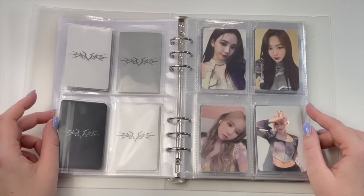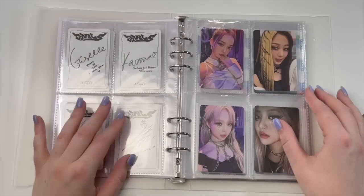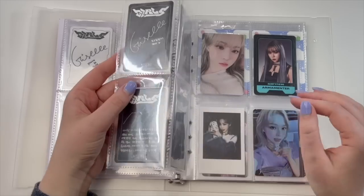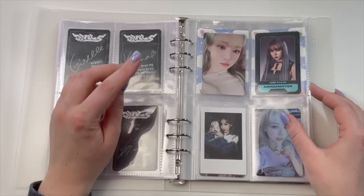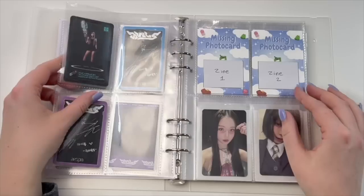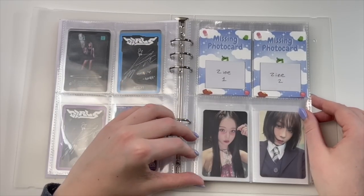I also collected OT4 for Target for the girls album, and then also for the Digipack version, since that was the Target exclusive. And then we have the rest of Winter's cards from girls. And then we have the most recent release for Aespa.